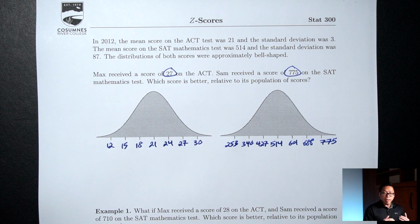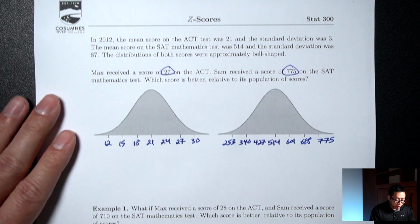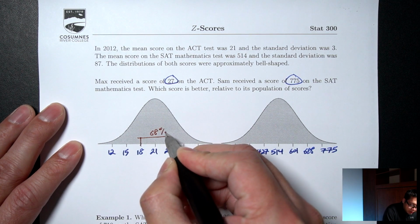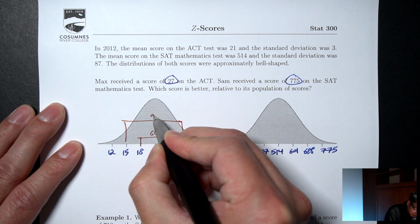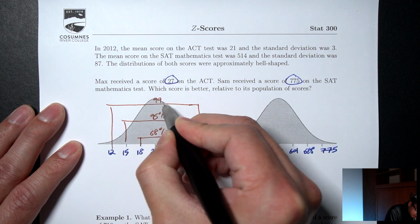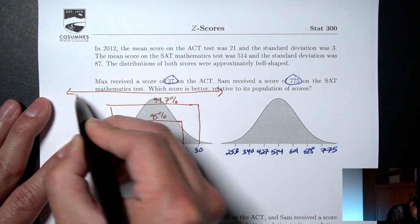So let me elaborate on why that works. So this part, don't worry about if you don't follow. The empirical rule says that for both pictures, the percentages are the same. So the percentages I'm talking about are between 1 up and 1 down is 68% of our data. Between 2 up, 2 down is 95%. Between 3 up, 3 down is 99.7%. And then the entire thing is 100%.